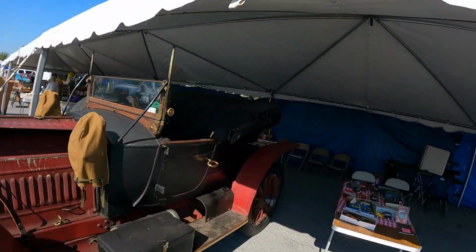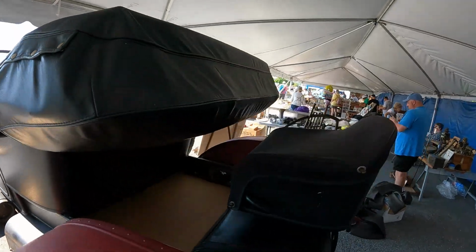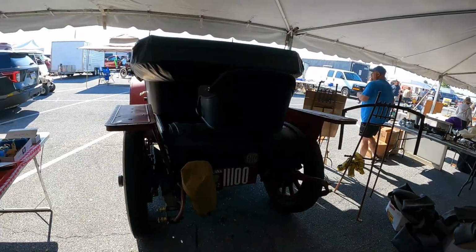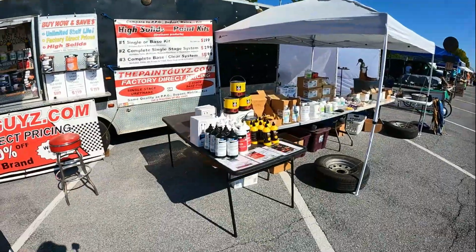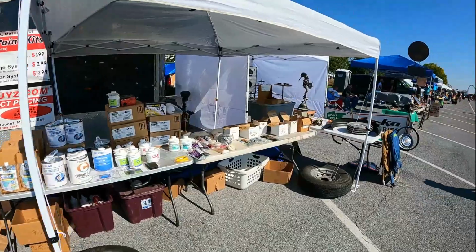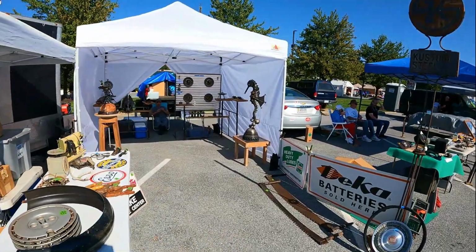It's a 1903. $110,000. That horn there on the steering column. And what do we have over here? Don't look like there's any markings on it, but this is an old one from the early 1900s.